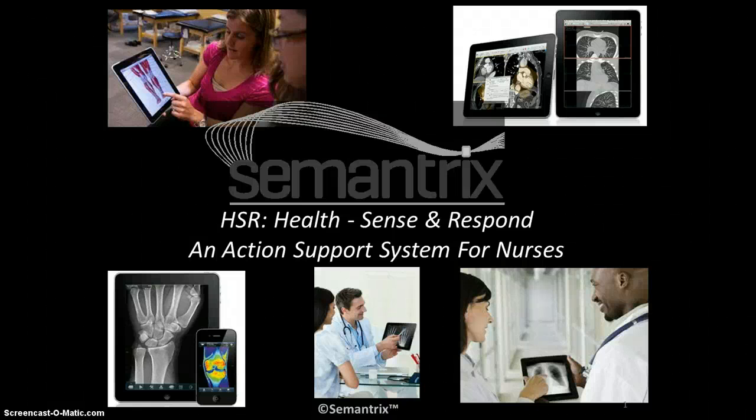This is a presentation on our HSR, Health Sense and Respond derivative of our Semantic Fusion Situational Awareness core. We see this as applicable to hospital environments, also potentially to battlefield triage models. It's intended to be an action support system for nurses and other medical staff. And this presentation was actually done in combination with a live demo at the HIC/NIC 2012 conference in Sydney earlier this year in August.